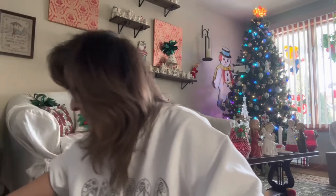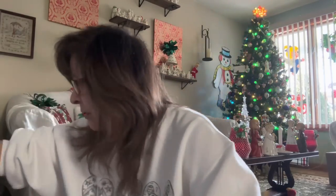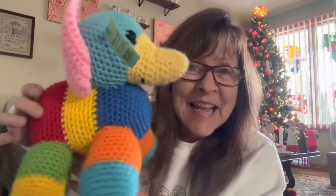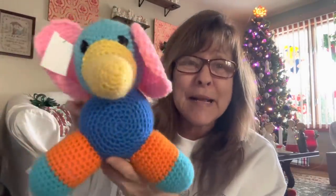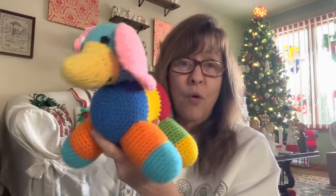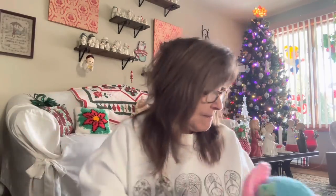All right. So let me just drag some of this stuff over here. Look at this little guy. Isn't he cute? Somebody made him. He is so adorable. Oh my gosh. I'm not going to give it to Winnie because she's got so many toys. You know, she doesn't need any more toys. So I will definitely sell this cute little guy, little elephant. Hey, Fritzy, my boy.